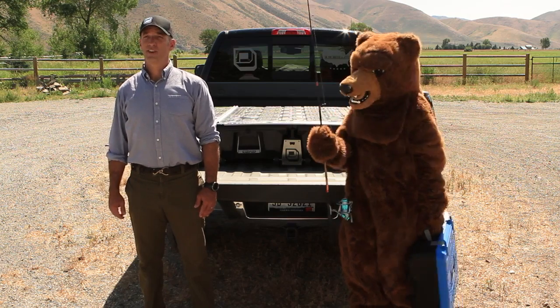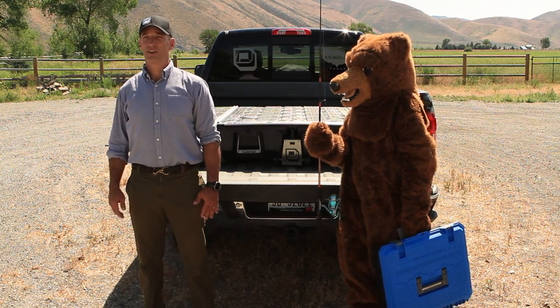The first thing any customer needs to be asked when shopping for accessories for the truck or van is how they use their truck or van. And if the answer in this case is the trades, construction, hunting, fishing, or anything else where having ergonomic, organized storage is essential, then you've got a DECK customer.